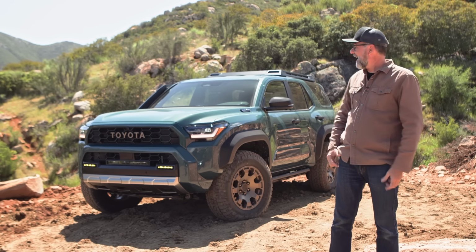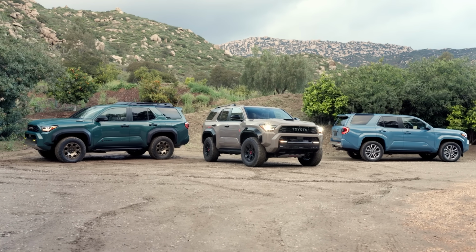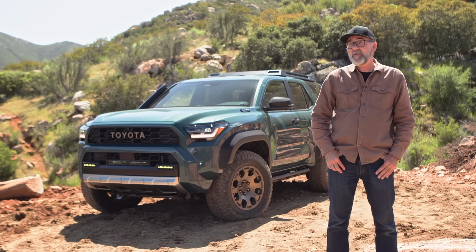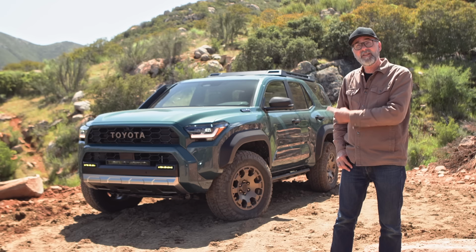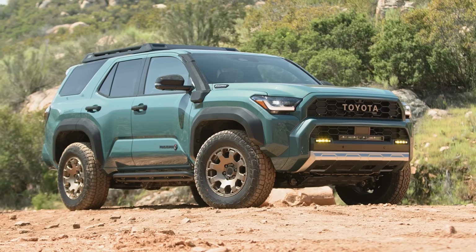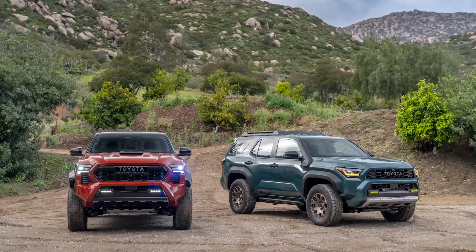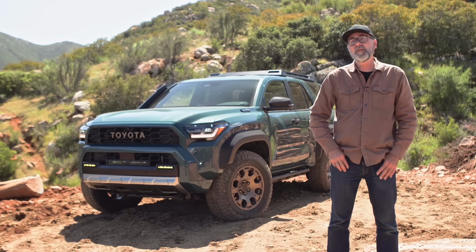Well, at long last, we have a 6th generation Toyota 4Runner to look at and talk about. It's been a long time because the 5th generation vehicle came out in 2010. This is a 2025 model and it'll be available this fall. As expected, it looks a lot like a Tacoma. And that's true inside and with some of the offerings as well.